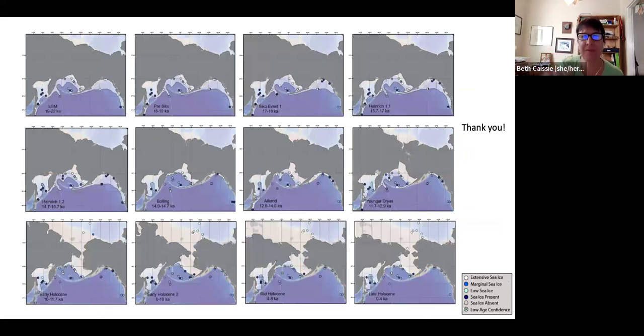And then I'm just going to leave this map up here. This is basically that GIF. It's each panel from the GIF. So if you want to take a look at it, you're welcome to, and look at the differences between each time period. It starts at the last glacial and then goes forward in time until today. So thanks so much.